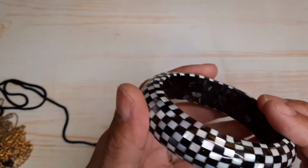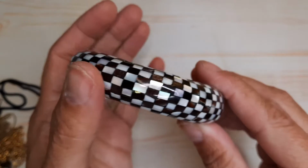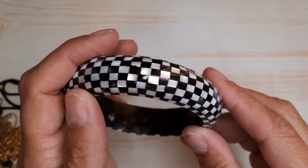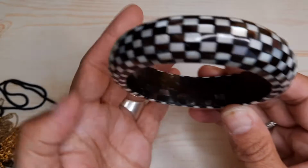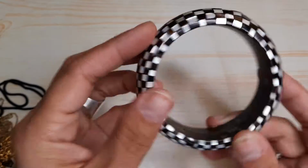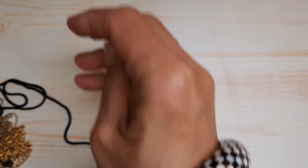And then there's this really neat checkered pearl bangle. Black. Looks like pearl inlay. That's neat. Ooh, and the inside, you can see it's like through the whole thing. That's really cool. It's a neat bangle. Pretty. Reminds me of the 90s. I like that.